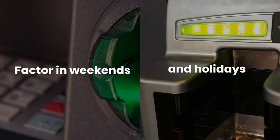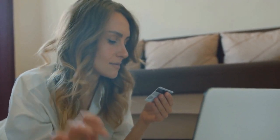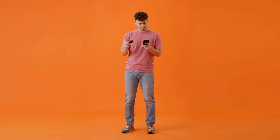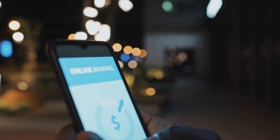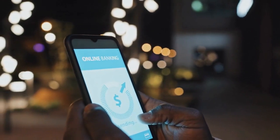So, if you're counting the days, make sure to factor in weekends and holidays, which can delay the process a bit. But here's a tip for the impatient among us: if you need your card sooner, Bank of America offers a digital version of the card. Simply download their mobile app, and you can request a digital card to use while you're waiting for the physical one. This can be a lifesaver if you're in a pinch and need to make transactions quickly.